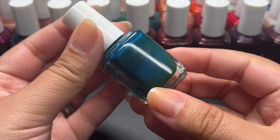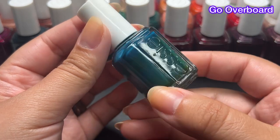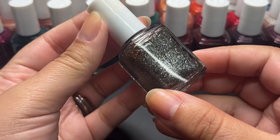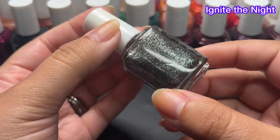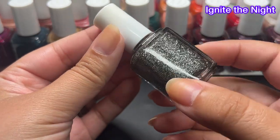Next up, we've got Go Overboard, and this one needs a really, really good shake, but it's a beautiful blue polish. Next up, we've got this gorgeous, gorgeous polish called Ignite the Night. It's like a gunmetal color, and I cannot get enough of polishes like this. This is stunning. Another one that would be perfect for a New Year's mani.